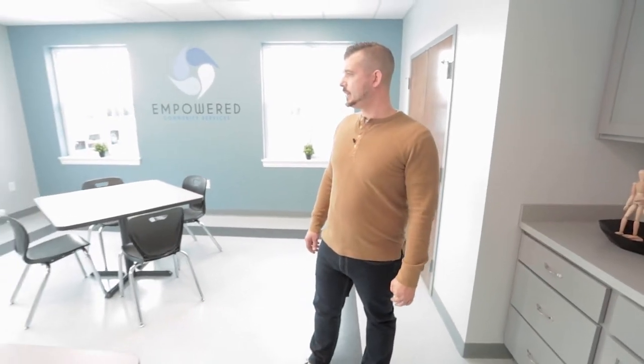In this space, it tends to get a little more messy. We've got the sink here. We'll do a lot of painting activities, lots of different arts and crafts activities, and it's just a really wonderful space for our folks to participate.